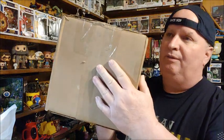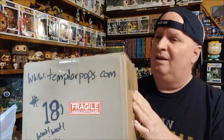So very cool. So I don't remember if it said there was a guaranteed value or not, but I only got the one, and I have no clue what's in it. $60 has got to be something that's fairly hefty. Templar Pops, I'm thinking it's Pops. I just kind of bought it sight unseen. Okay, let me check it out. But we're gonna hold on to this for just a little bit. Let me check some other stuff out.